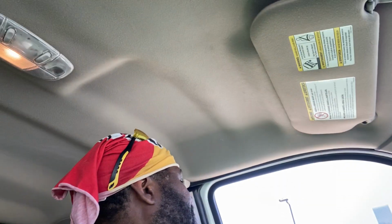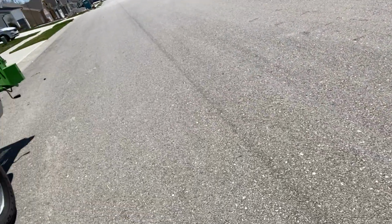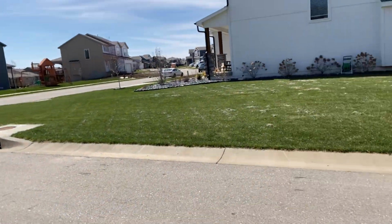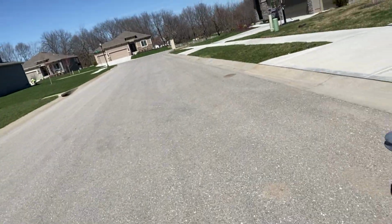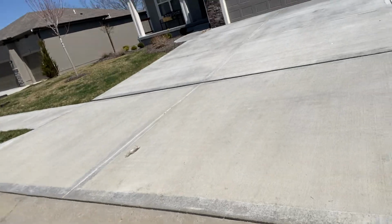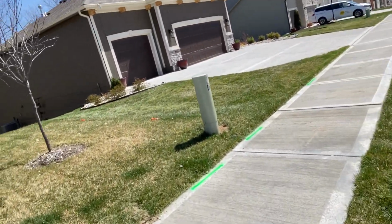I'll let you guys take a look at it. Now I can't swing it around. Y'all see it. So this grass over here is a little bit greener. Over here, that's the grass she was talking about. But they got clumps and stuff all in there. So this is new development over here. This is the yard right here.